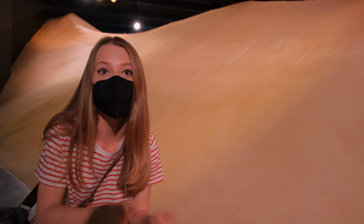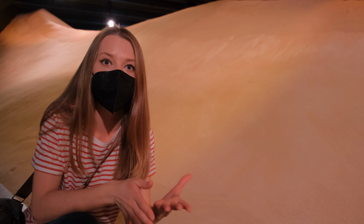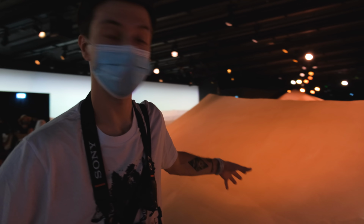So what do you expect to see in the United Arab Emirates Pavilion? Of course, a desert. And here they made it from the sand that they collected from 7 different emirates. And you can easily touch it even. It looks like just sand, but when you walk on it and you block the sun, you can see pictures portrayed on the sand. Kind of cool.